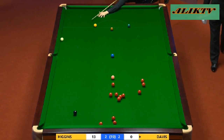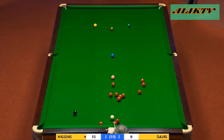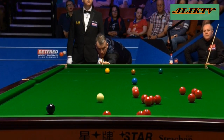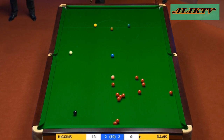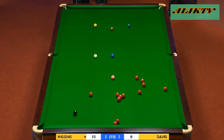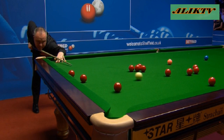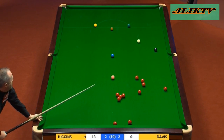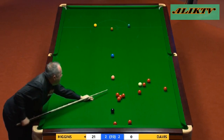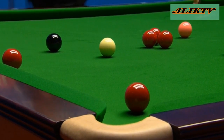Careful here. Looking at the red to the right middle, just for safety. To be thin with the contact. Oh, that's excellent. Not quite in behind yet. Just overhit that. Overhit it. One. 60. Nine.